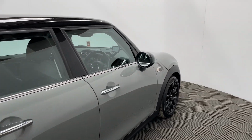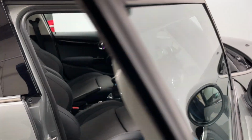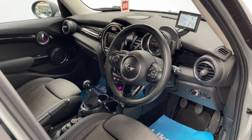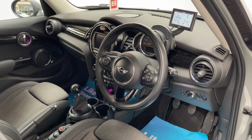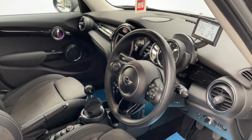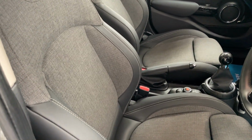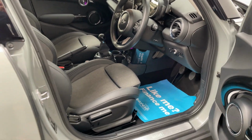This car has 23 factory options, totaling just under £6,500. So a few that I can mention off the top of my head. You've got satellite navigation, the chili pack, heated seats and the quick clear windscreen. Also automatic headlights and wipers. I do like on these seats, you've got the half leather seats with the fabric in the centre. It looks really smart.